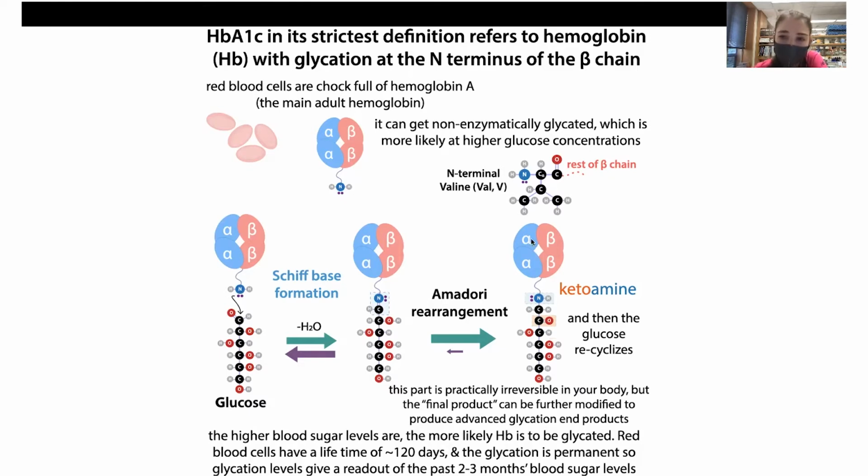And so these products can then bind to receptors and cause problems, and they're kind of a signal that something's wrong. There's stress and stuff. So yeah, there's a bunch of that.